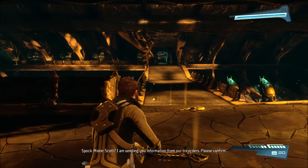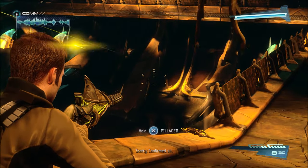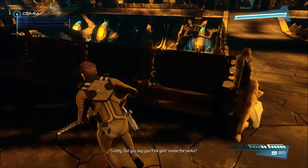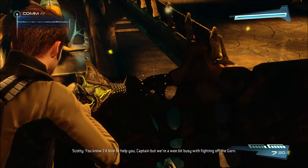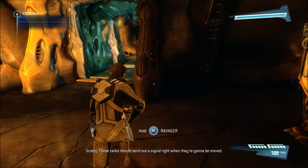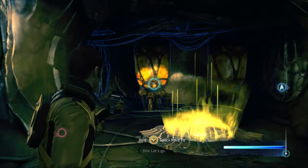I am sending you information from our tricorders. Please confirm. Confirmed, sir. We're inside one of those tanks. How do we get those cranes to pick us up? Did you say you'd be going inside the tanks? He did, Mr. Scott. You know I'd love to help you, Captain, but wouldn't we be busy fighting off the Gorn? Scotty! Sorry, Captain. Those tanks should send out a signal right when they're gonna be moved. You'll need to scan one that is about to be picked up so I can match its signal for you. Let's go.